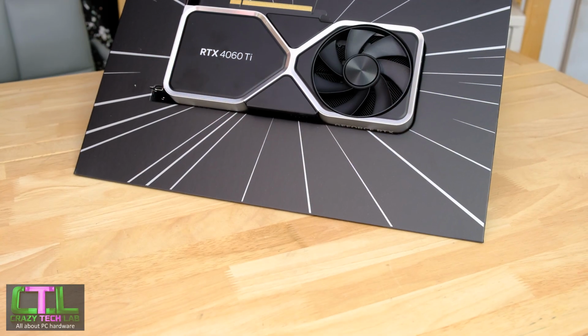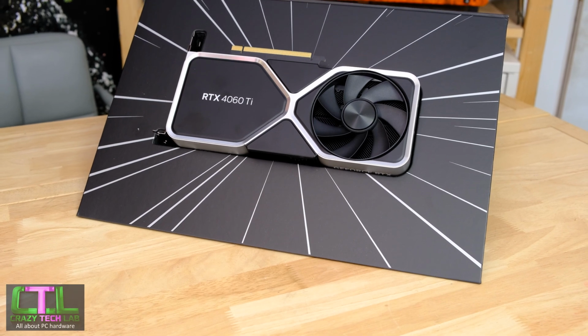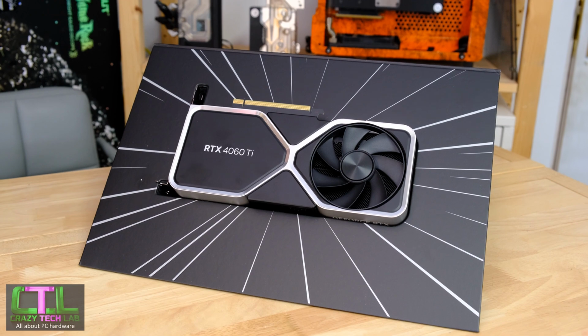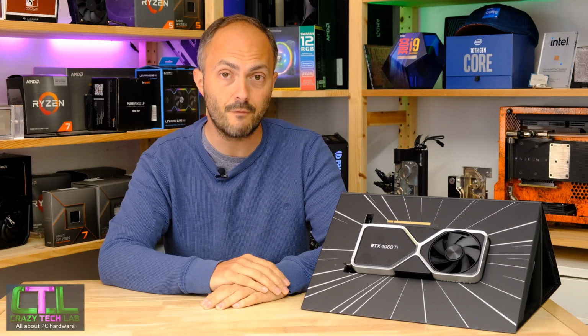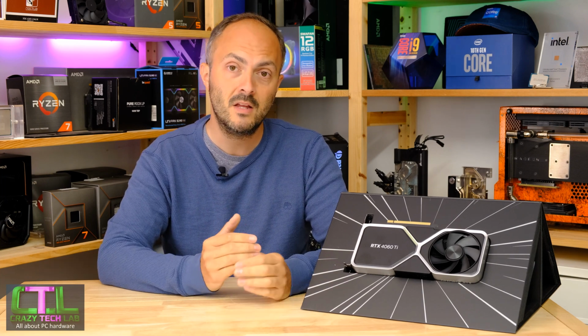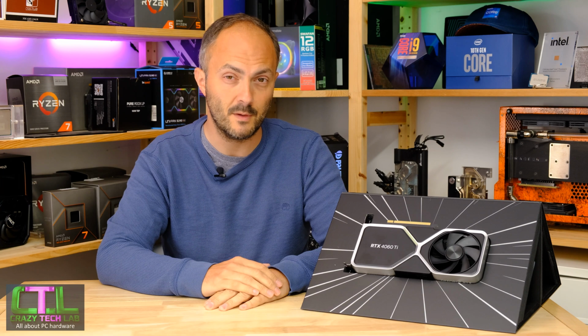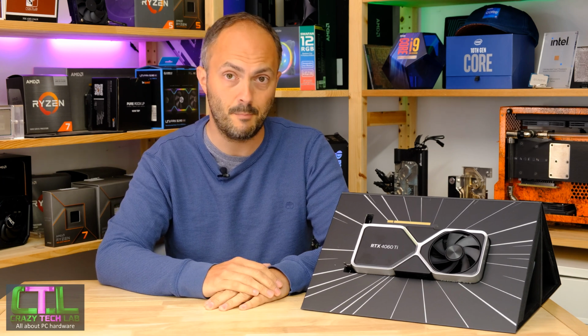However, there are some situations in rasterization where the RTX 4060 Ti was a lot faster than the AMD card, and combined with the benefits that we're seeing from DLSS, especially with DLSS 3.0 and frame generation in games such as Flight Simulator, then you are overall seeing a graphics card which is very, very appealing, not just because it's the cheapest 40 series card that we've seen so far. It is a decent card in its own right with excellent power efficiency.